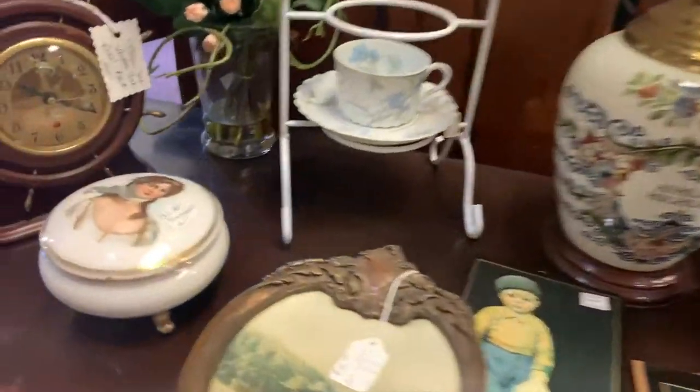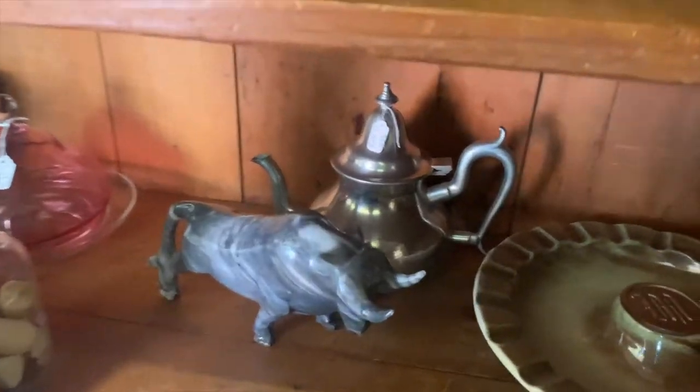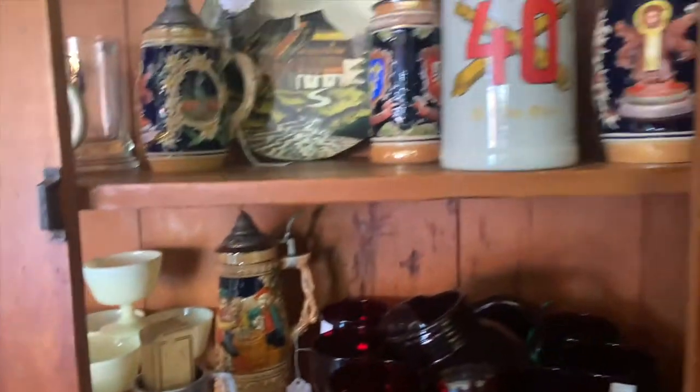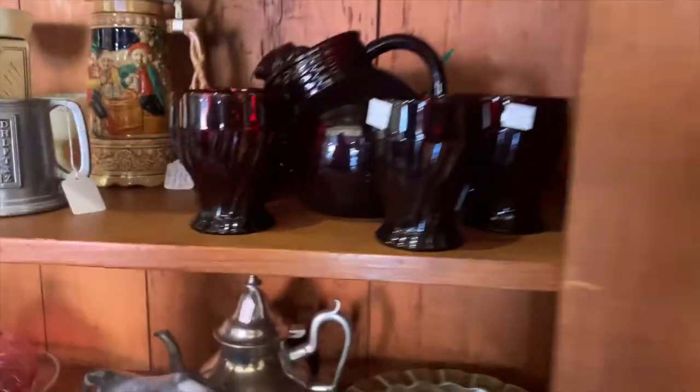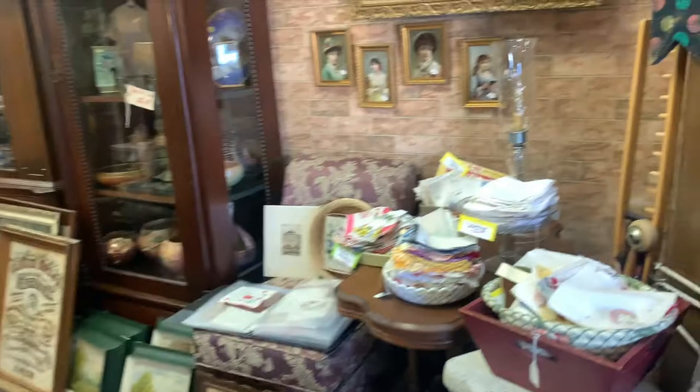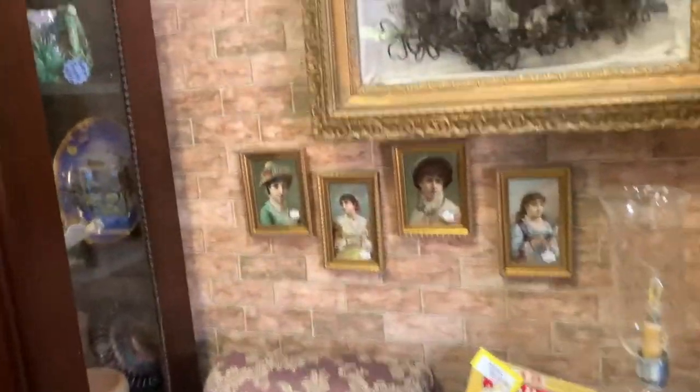Which is 20% off. You see the gold here? Got Queen Louise of Prussia. And then, yep, it's a bull market, huh? Hopefully another bull market coming up. Hope so. I think we sold something very similar as an alabaster bull one time. Yeah. Except ours was bigger.